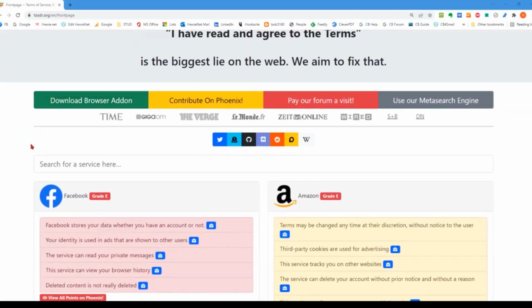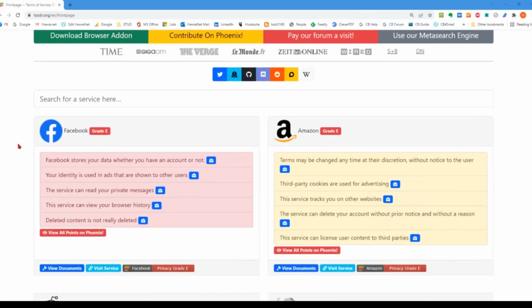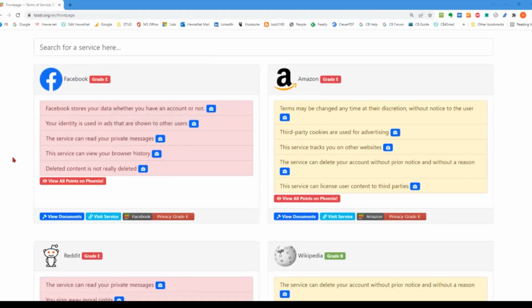But as we scroll down, there are some ratings of various websites and their terms of service. For instance, the first one is Facebook. It gives it a grade E. Of course, grade A would be the best. So it is a very low mark for Facebook.